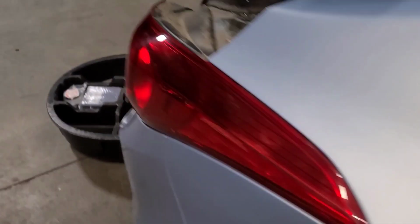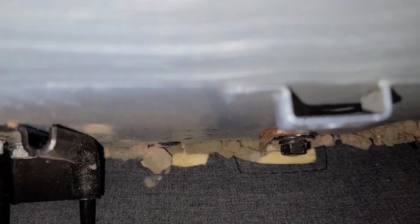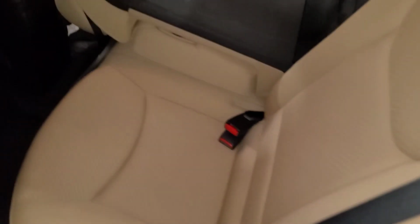Let's check the other seat and see what that looks like. I know my camera work is bad, so I'm sorry, guys. I've got to do this one-handed and my GoPro head mount broke, so we are doing it this way for right now. Let's take a look underneath this rear seat skirt and see what we got going on here. More wood pellets. That'll all get vacuumed.